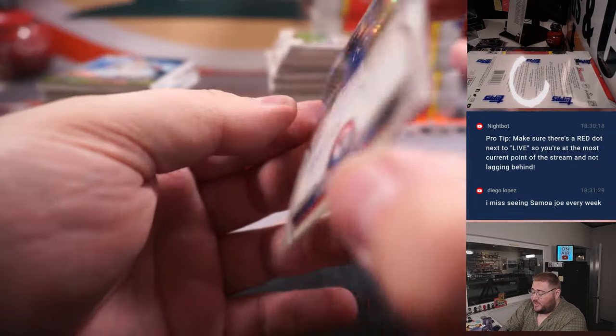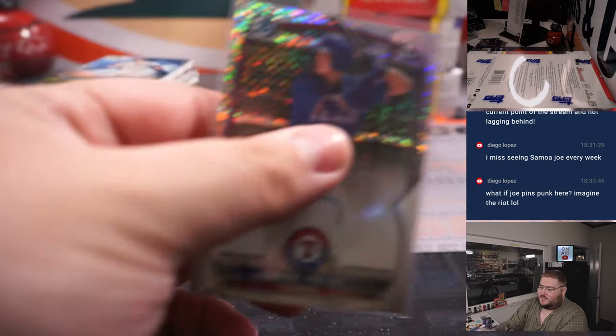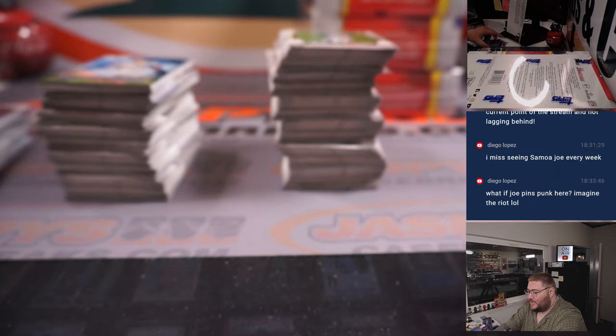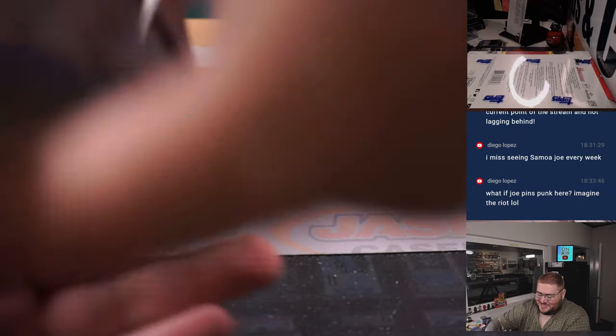First auto is going to be Tommy Specht on the Spectle. Get it? Because it's... never mind. Texas Rangers, and David got that one in the filler. Tommy Specht, 215 out of 299. Oh my God, please. That'd be so funny.